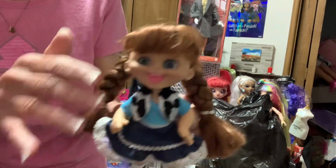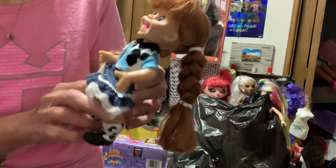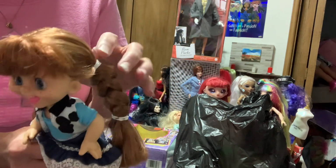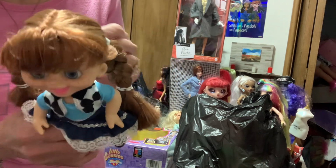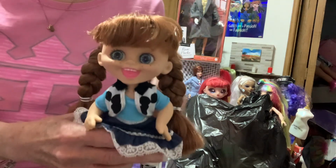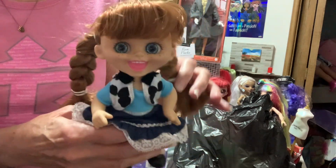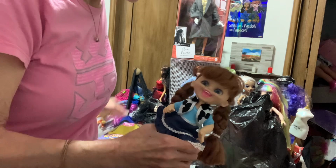So, anyway, she's got little red hair and blue eyes and little cedar freckles and her big grin. And her hair is in braids. It kind of disintegrated, which they do over time, so the husband was trying to get all the plastic out of her hair. But anyway, I thought I'd put in some little hair ties, and this is exactly how she came. And well, her name is Cassidy Cowgirl.